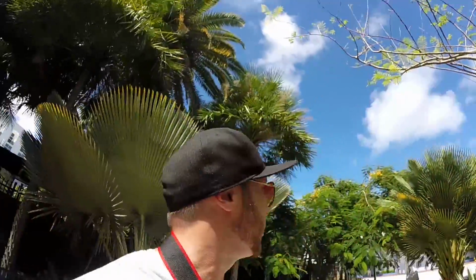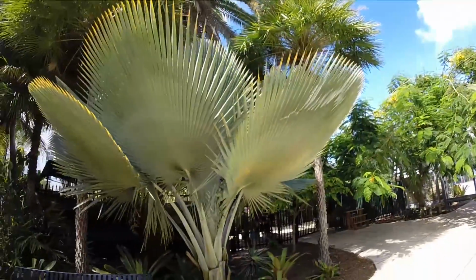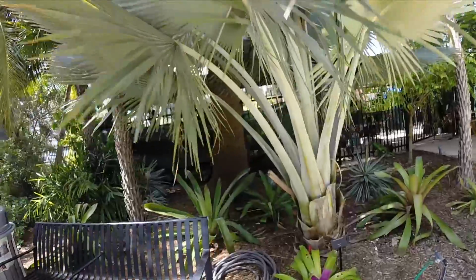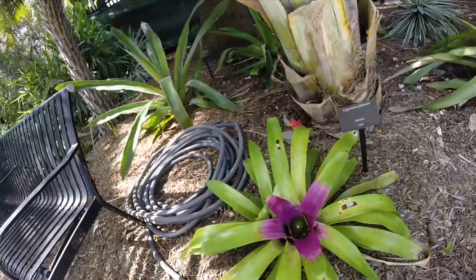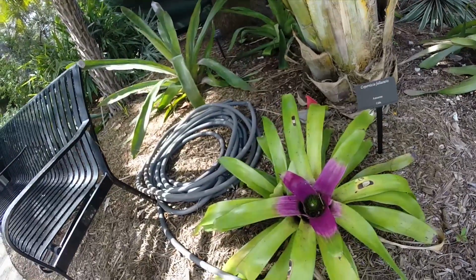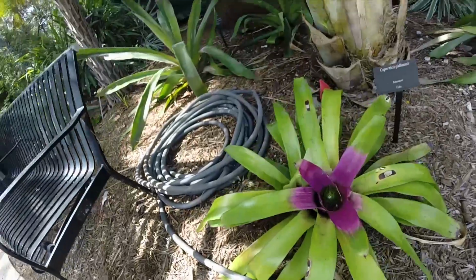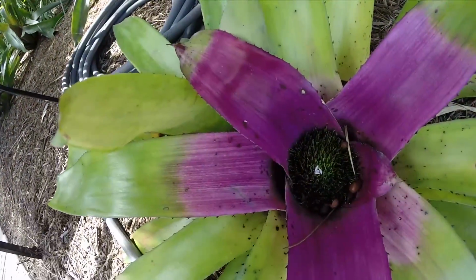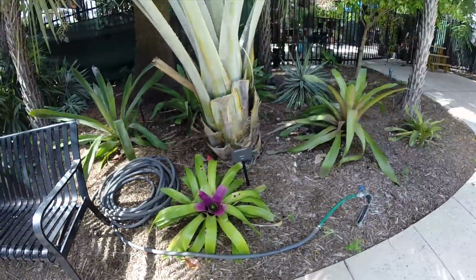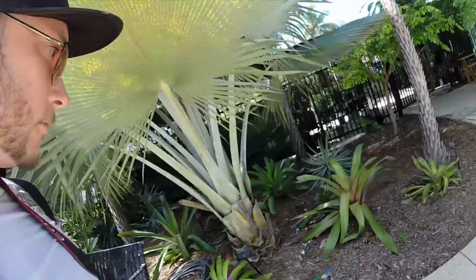Alright, so on the other side we have another one which is really cool, and it's got a nice flower in it. Copernicia alba, which is kind of cactus looking, blooming with some stuff inside, pretty watery, and it's got a pinkish color on it. Pretty cool stuff.